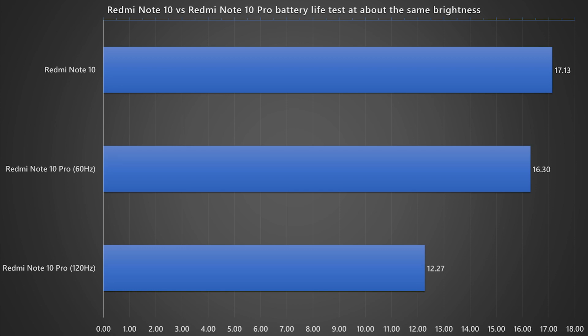So from what we know, the Redmi Note 10 is definitely a champion in terms of battery life because it is only at 60Hz and it's also using a relatively low powered chipset. But the Redmi Note 10 Pro lasts slightly less than the Redmi Note 10 at 60Hz, but once it goes up to 120Hz, the battery life takes a big dip.